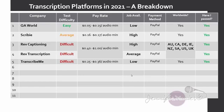I've actually passed the test twice because if you don't use your account for under a certain amount of months, you lose your account. So I had to pass it twice, but it is difficult. You have to have an excellent level of English and follow the style guidelines very carefully. The pay rate is between 25 cents and 36 cents per audio minute.